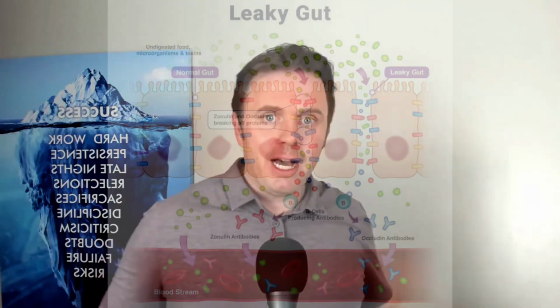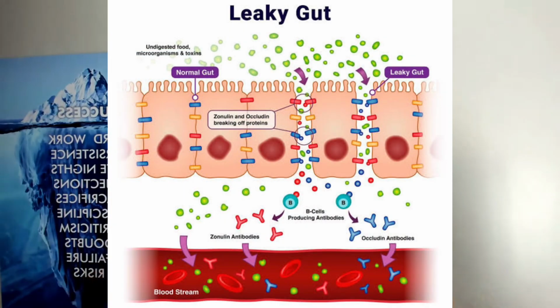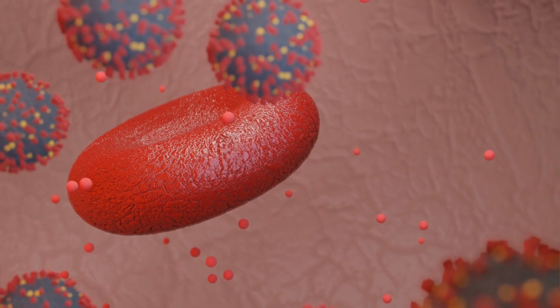So if you have leaky gut and these tight junctions start to open up more in the small intestine, these undigested foods and bacteria can get into the bloodstream. So that can kind of create an immune stress from that gut permeability. So zinc can be very helpful.